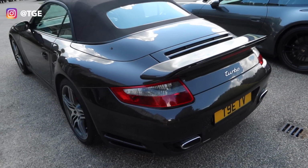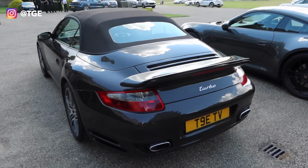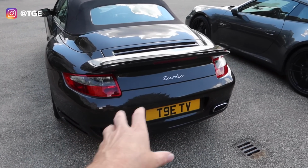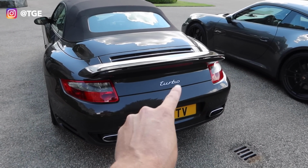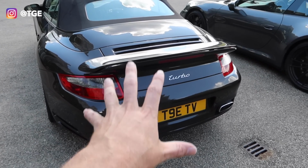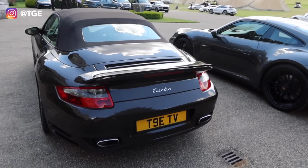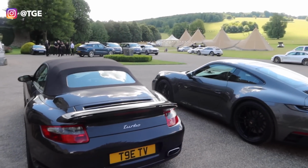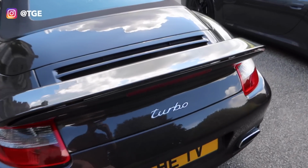What an icon, and that badge has transcended their entire model range for the past 50 years. So you get it on Cayennes, you get it on Panameras, you get it on the Taycan. That turbo badge has remained the same, and I absolutely adore it. I think it's fantastic. That is not a turbo, but we have a selection of turbo models down there anyway. So my 997 is here.